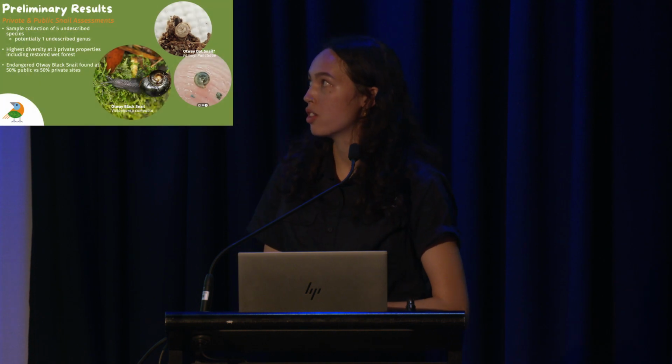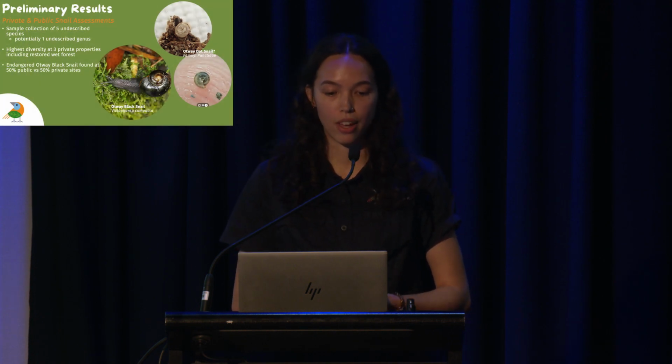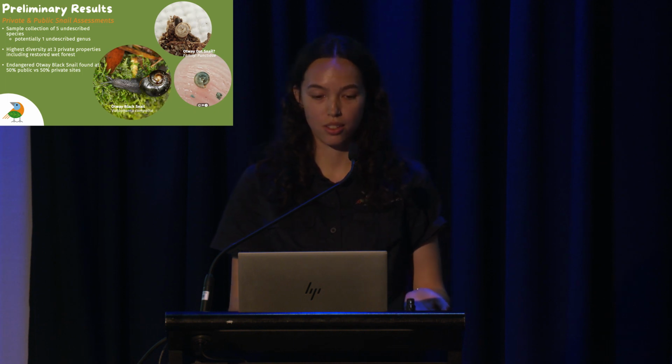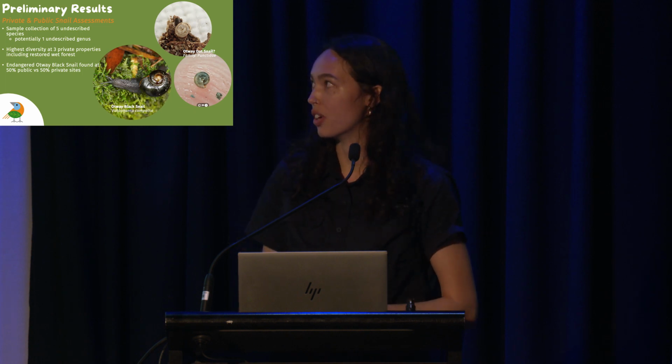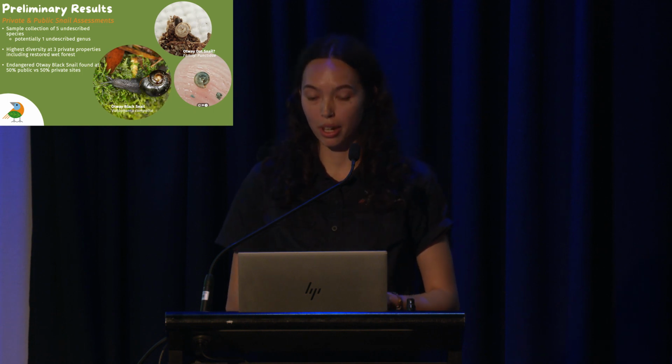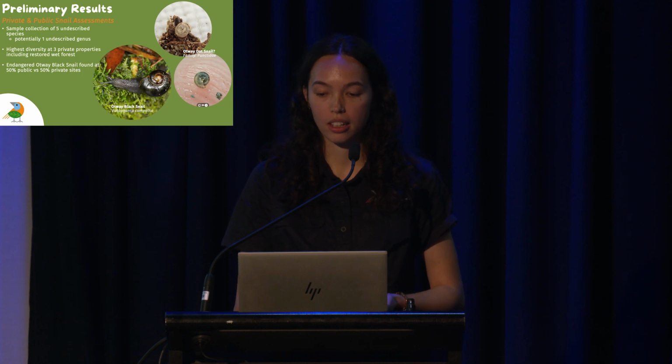So the preliminary results from the project, we have found 5 undescribed species through our assessments and potentially 1 undescribed genus. Across all our assessments, we had the highest diversity at 3 private properties, including restored wet forest from about 40 years ago. And we found that the Otway black snail was about equally found at publicly and privately managed sites.